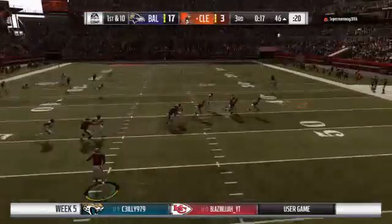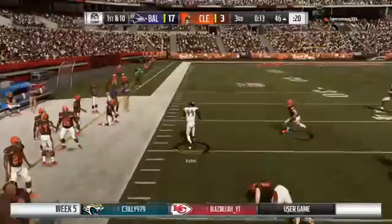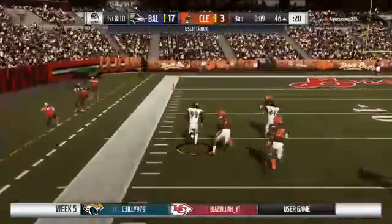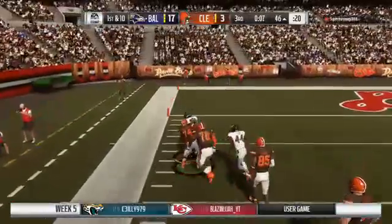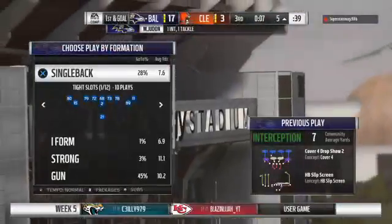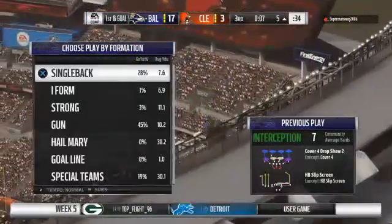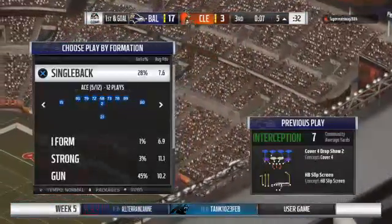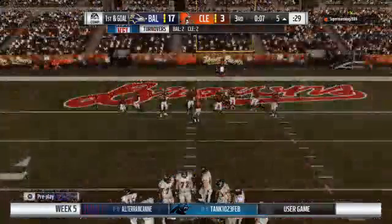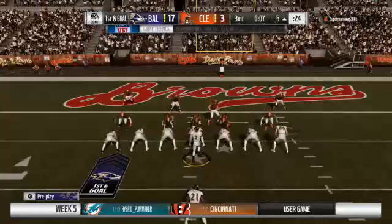Following the interception, Mayfield rifles one that's intercepted. Picked off near the 42. Knocks him over. Fighting through it. He's got space. And they will finally get to him, but a great return has set him up 1st and goal at the 5. He had his eyes on the end zone. He got close. At least he set the offense up nicely, but he's probably mad he didn't take that one to pay dirt. I agree with you, and you know he's going to get teased because he didn't get it all the way into the end zone.